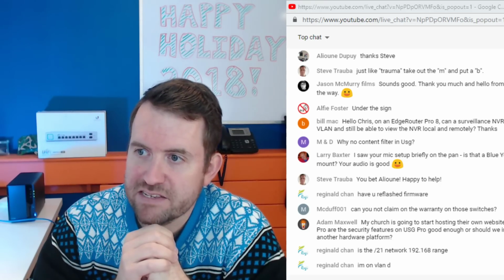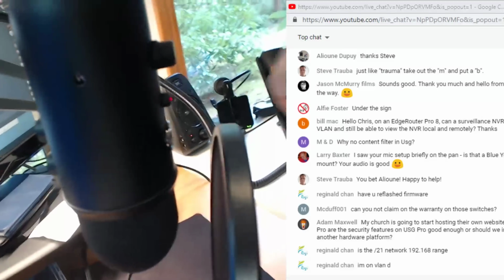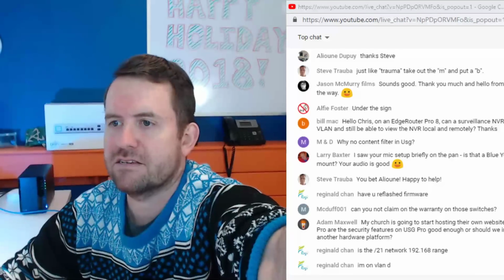I saw your mic setup briefly on the pan. Is that a Blue Yeti on a shock mount? Your audio is good. Yes, it is. So you called that exactly right. This is a Blue Yeti, and it is on a probably $20 Amazon shock mount that is connected to my desk. Good eye.